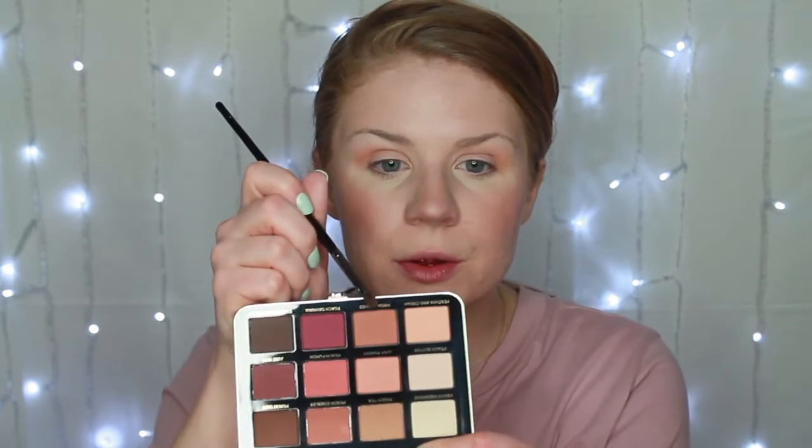I'm gonna go in with the color Fresh Picked here, just a little bit deeper than all the other ones I was using, and I'm gonna put this on my outer V mostly, so we're gonna do kind of a smoky eye. Cute. I know this is very summery, but whatever. Who doesn't need a little bit of brightness in their life every once in a while?